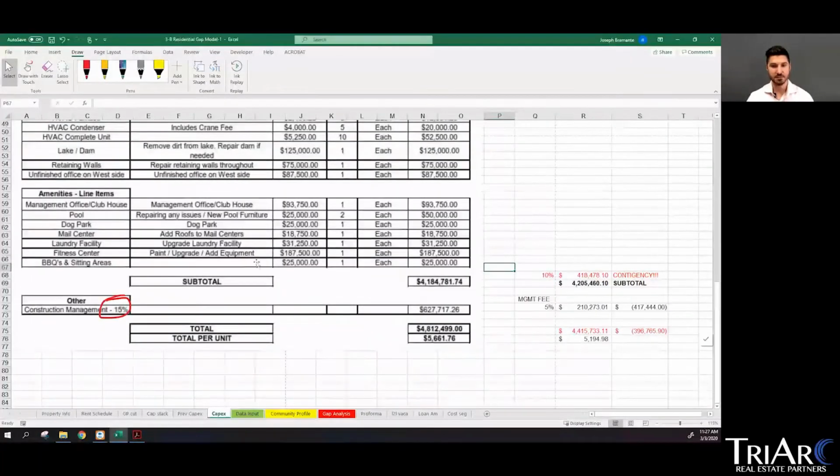What was missing here for me was a contingency line item. That's a big one. I always have a contingency. At a minimum, you want 10% contingency going on your deals.